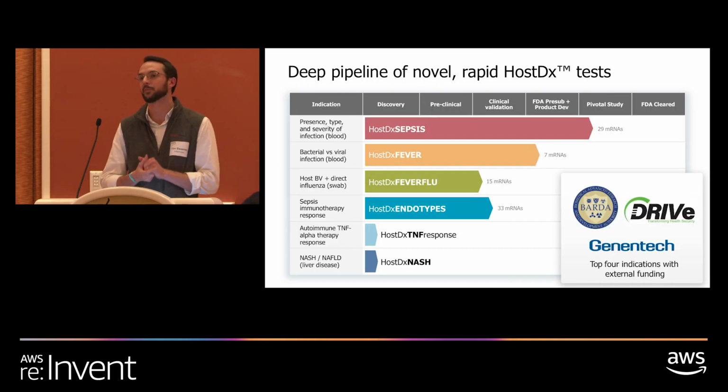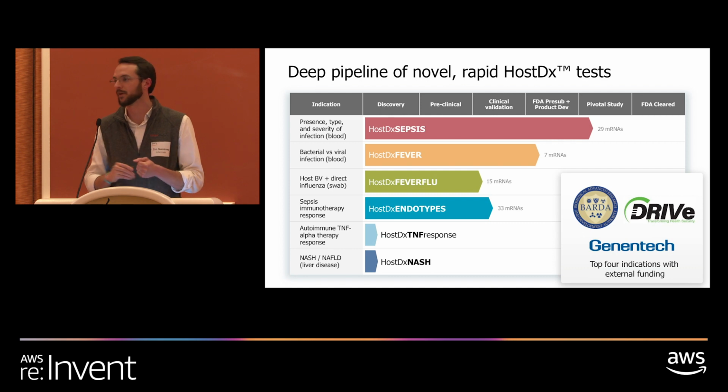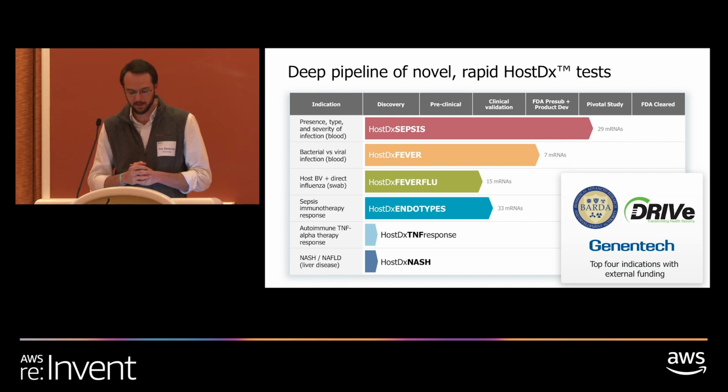And so Inflammatix is now building a pipeline of tests, at first focused on acute infections, both in the hospital and outpatient setting, better tests for influenza, but then moving into things like companion diagnostics, whether for sepsis immunotherapies, TNF-alpha response, NASH, et cetera. We have gathered some partnerships to date. I'll simply mention that if those of you on the therapeutic side are interested in custom companion diagnostic development, I'm happy to talk at the break.